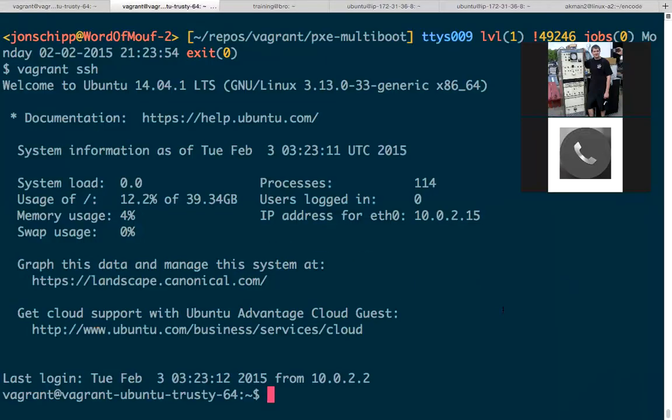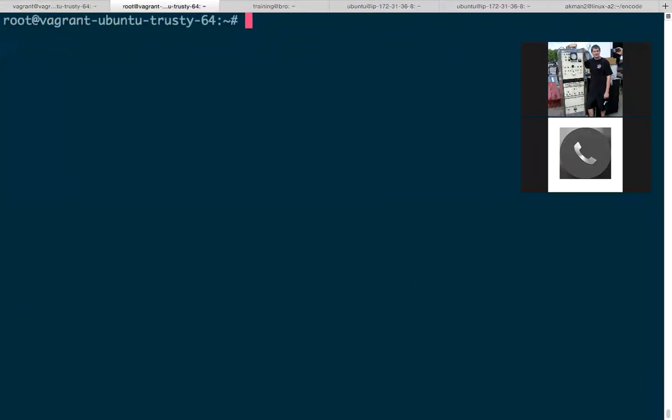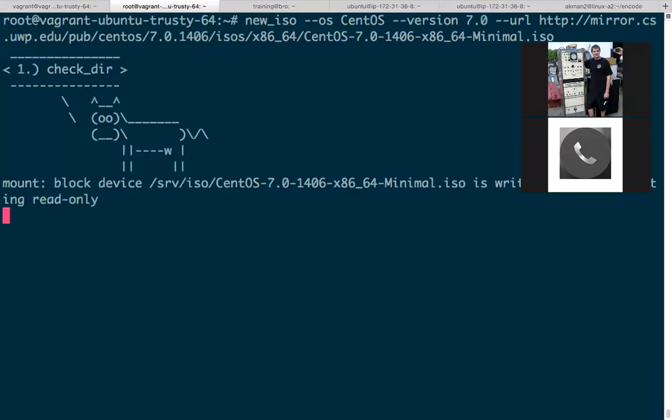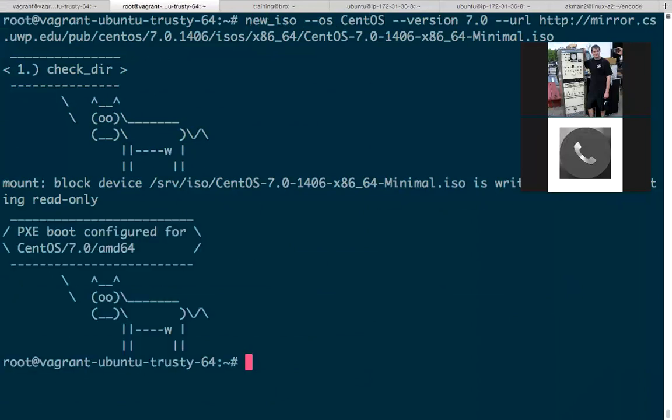But if I ran this in here, and we wanted to do a new ISO, right? And we want to say, hey, let's do version 7 of CentOS. Here's the ISO image. And there's my hi message from Casta, the helper function I talked about earlier. So I check the directory. It mounted the ISO file as read-only. Now it's copying it over. And now at this particular point, we already have a boot configuration with PXE for this version of CentOS. Super simple. Pretty sweet. All right, and that.